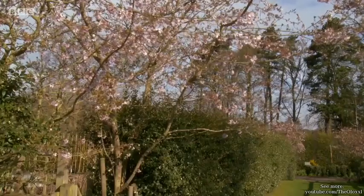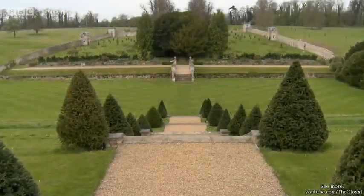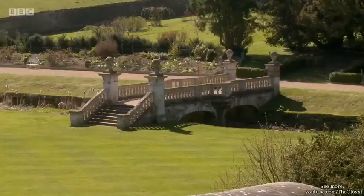A lot of the design that was here we've replaced because we have photographs from about 100 years ago. That must have been a major decision, though. Yeah, it was a really stupid decision. I was going to say brave, but you said stupid.